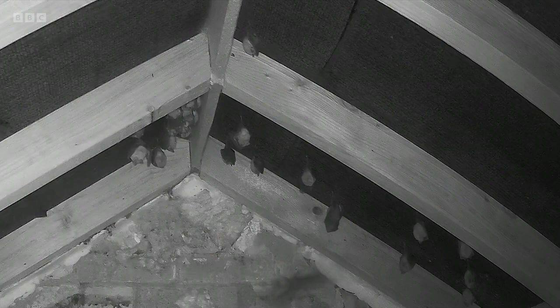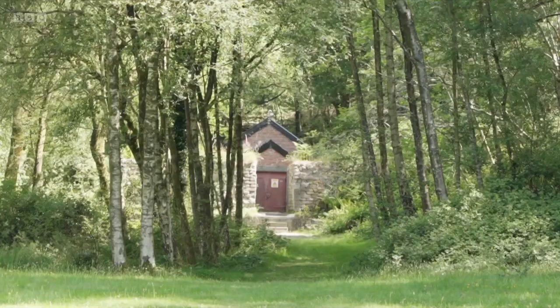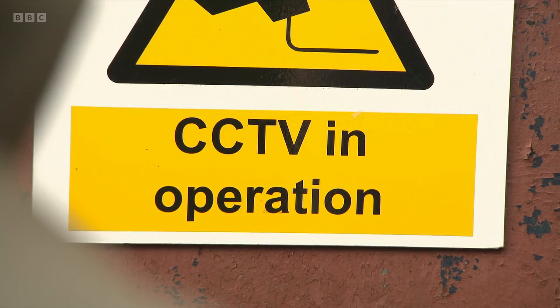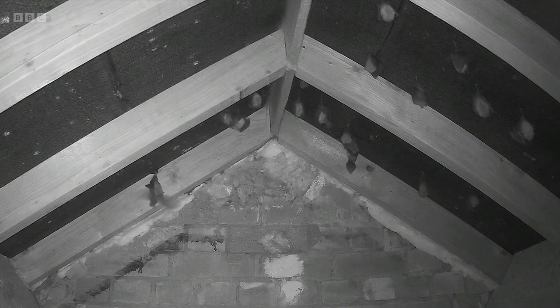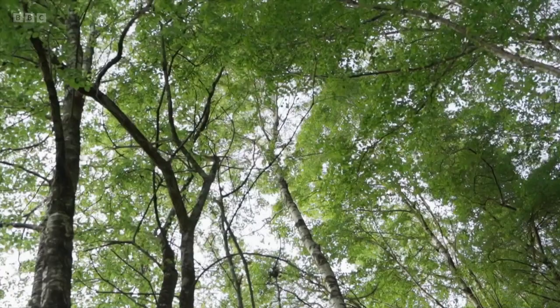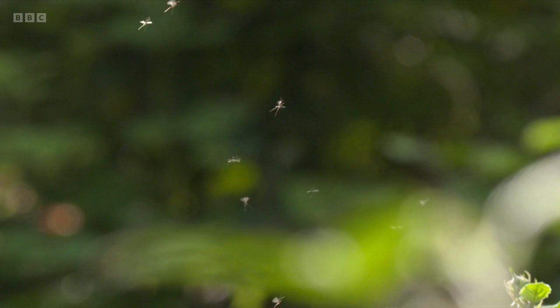The lesser horseshoe bats that call this former explosives warehouse home are one of our more threatened species. They're now confined to the west of England and here in Wales. They're incredibly sensitive to disturbance, and so places like Gwaith Powdwr are vital for their survival. Not only do they have shelter at the reserve, the reclaimed woodland is alive with insects for them to feed on.